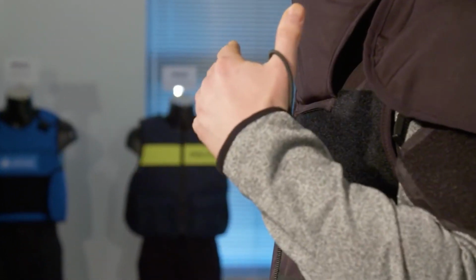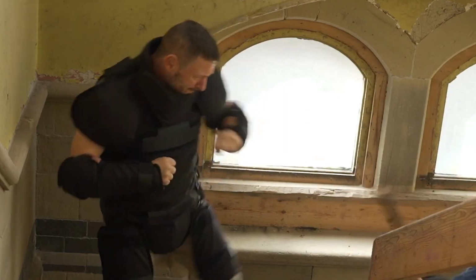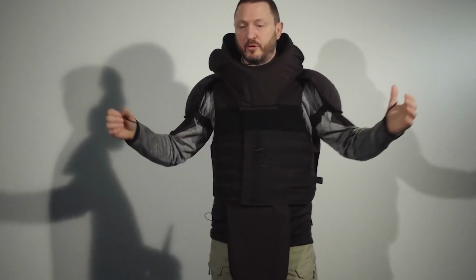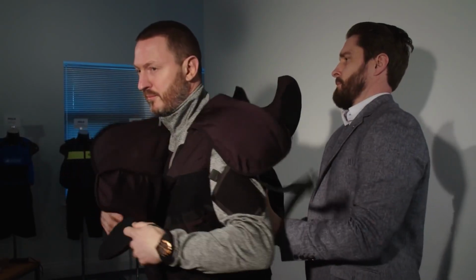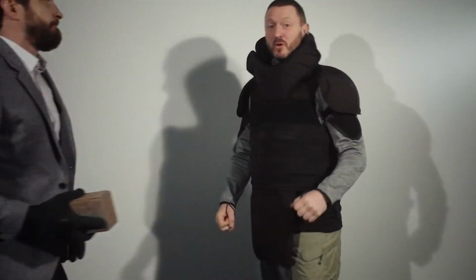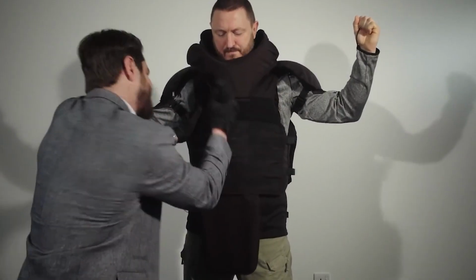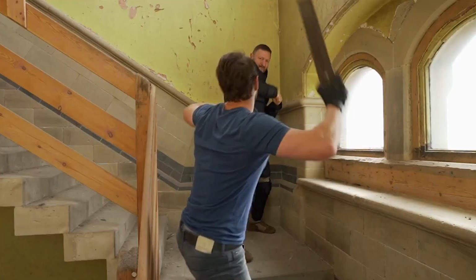Crafted from high-performance, lightweight synthetic fibers, the outfit offers exceptional resistance to stabbing, slashing, and blunt force. This state-of-the-art fabric doesn't just defend against attacks, it also provides a superior level of comfort, allowing for increased mobility during high-stress situations. Adjustable straps, breathable material, and strategically placed padding ensure that the wearer can move freely and stay focused on the task at hand, rather than the discomfort often associated with protective gear. Whether you're involved in crowd control, riot policing, or other high-risk activities, this outfit serves as an indispensable tool for ensuring your safety while allowing you to perform at your best.